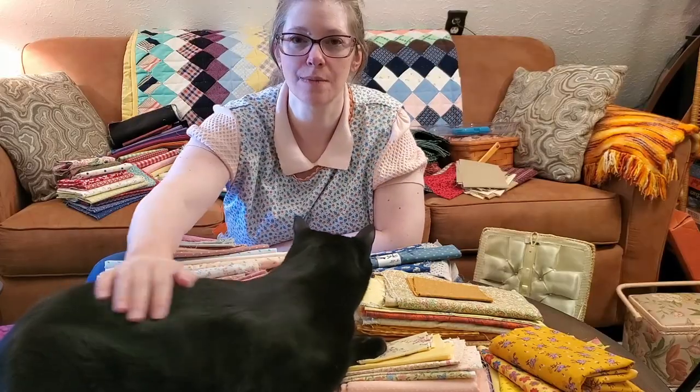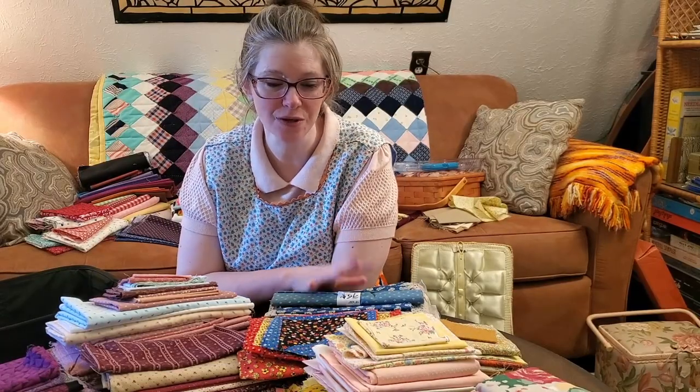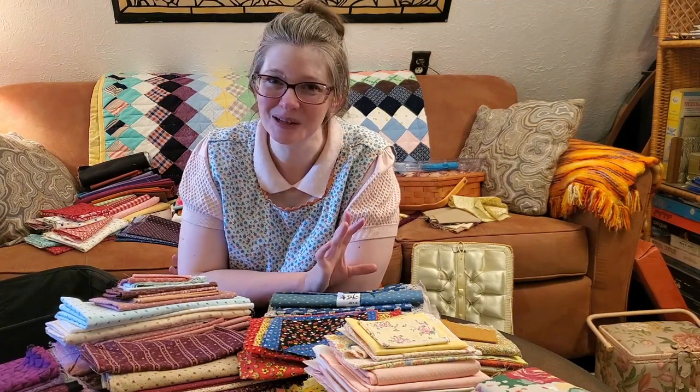Nope. So put this with my solids. Yeah, I got some solid black right here. So I have cleared out two drawers for this fabric instead of the one that it used to occupy. I'm going to go put this away, but I'm going to go ahead and say goodbye now.